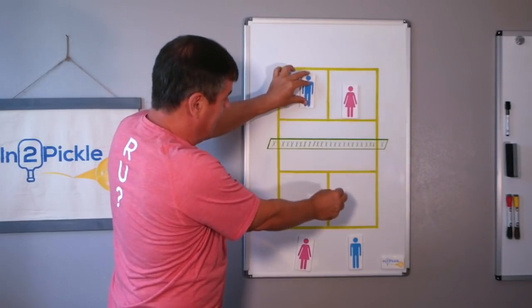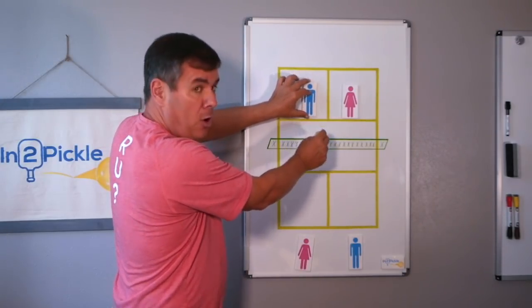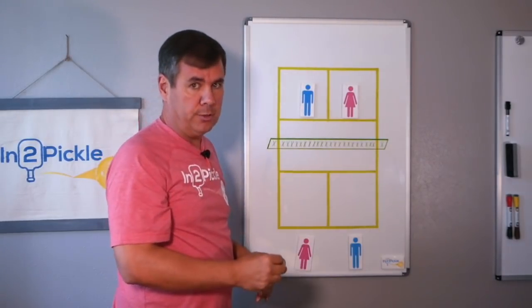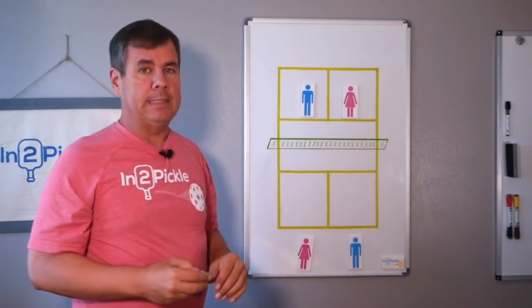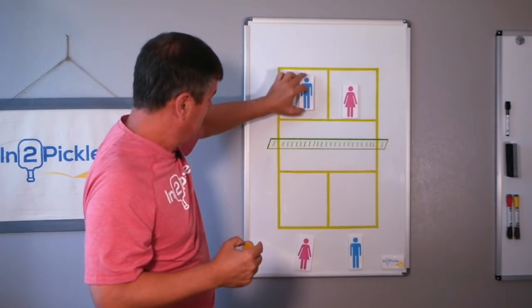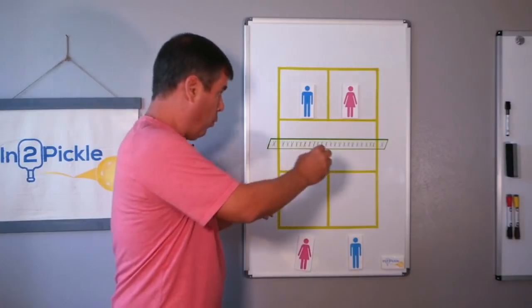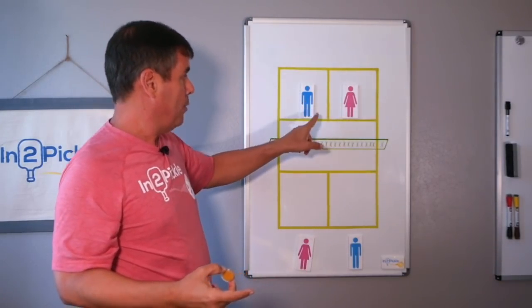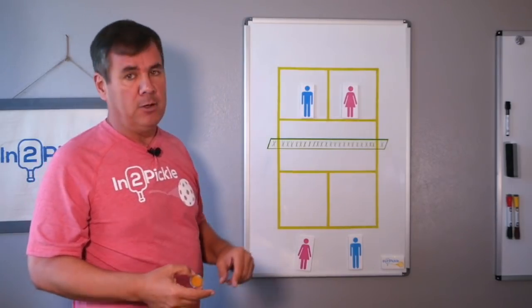So anytime you're moving and trying to hit the ball is harder than if you're static or already at the position as the ball is coming towards you. So that's another thing you want to keep in mind too, is that you can also have errors in your next shot, in your fourth shot, if you're moving up and you're not here while the ball is traveling towards you. So that's a really important concept as well, and why you want to give yourself more time to get up to the no volley zone line.